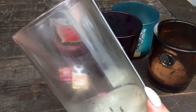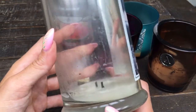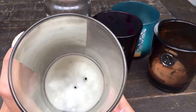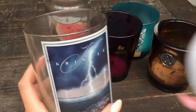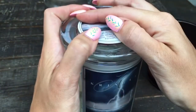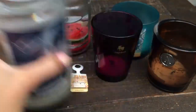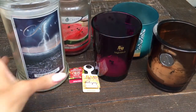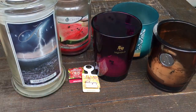I never cleaned this out. I just let it do its thing. It was consistently a beautiful, even wax pool. I just have nothing bad to say about this candle. The only bad thing about this candle is that they're discontinuing it. And I, for the life of me, do not understand why. I think it's really dumb on their part. So Kringle, bring this back. I should go into the Candle Dancers group and rave about it and beg for it and be like, please! Bring it back. It's so good. Yeah, I loved it. Love, love, love.